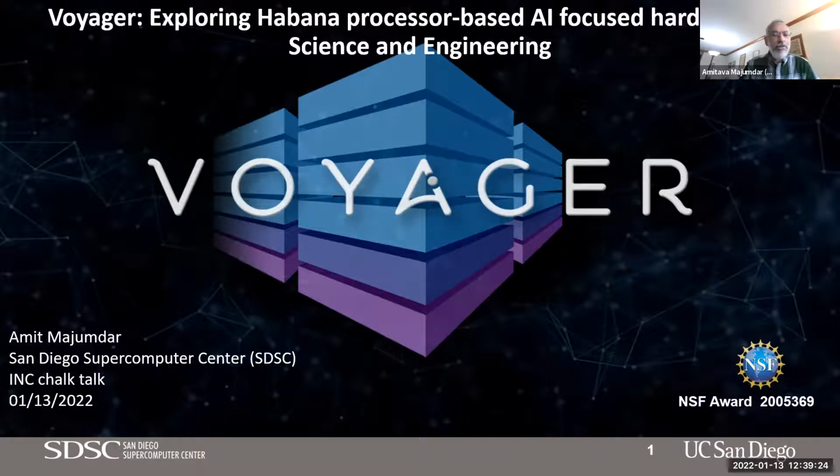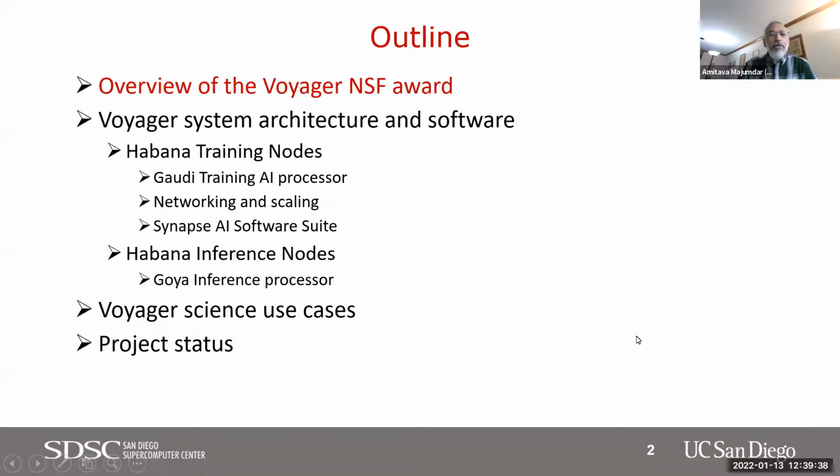Okay, so I'll quickly start the presentation. The title is Voyager: Exploring Habana Processor-Based AI-Focused Hardware for Science and Engineering. I'll give an overview of the Voyager award and then talk about the Voyager system architecture, which consists of hardware custom built for AI.